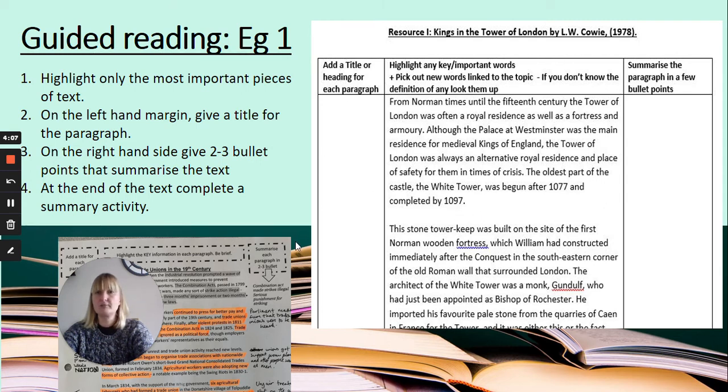And at the end of the text, they complete a summary activity, basically a review of it, summarising the document. What would be the 2 or 3 key points they would pick out overall about that piece of text? And as you can see here on the PowerPoint, there's one where you can see some highlighting being completed. They've summarised part of the paragraphs, and they've added titles to key points of text.